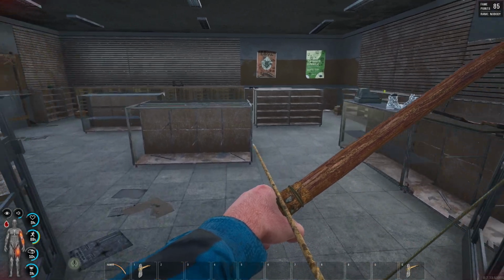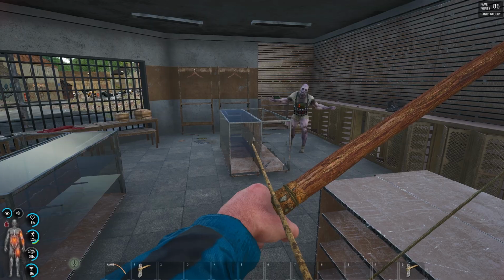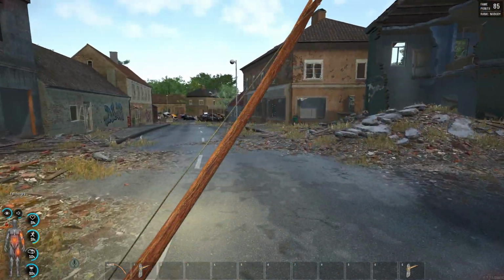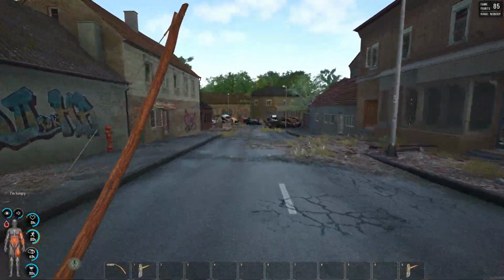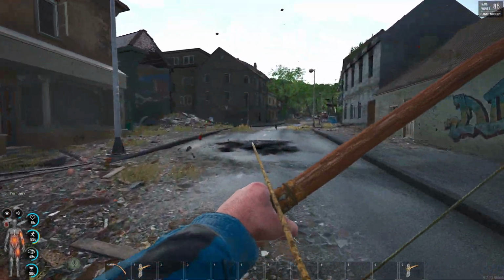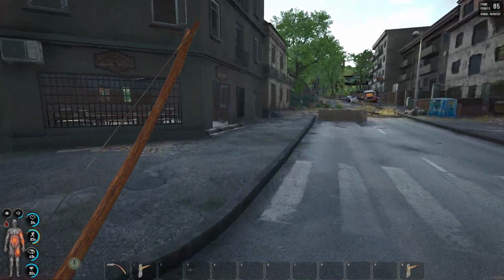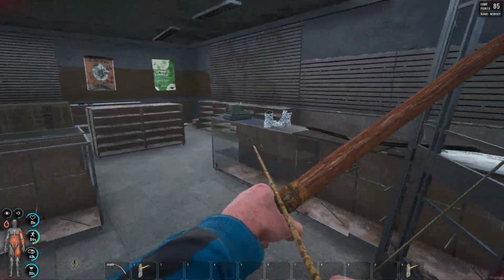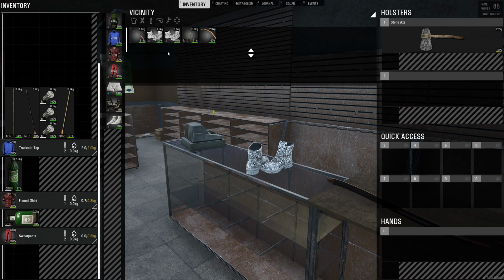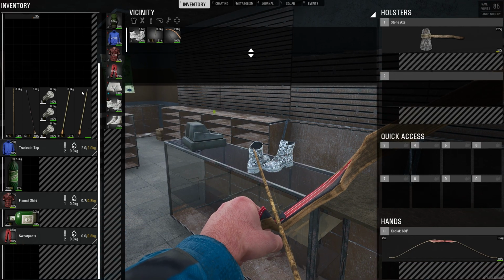Again, guys, official loot settings. Look at all the loot. We're going to give him a path to us. Got to make sure he follows us. There we go. And there we go. Now we've got a new bow. We've got military boots, which is the best.